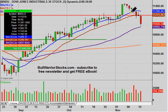So the first thing that I want to talk about is the test that has failed, and what I mean by that was, this was a critical test here, coming back and testing this area of support, and you can see this has failed. The support did not hold up, and now we're witnessing the effects of that. So this level here, right around the 11,200, is back to being resistance.